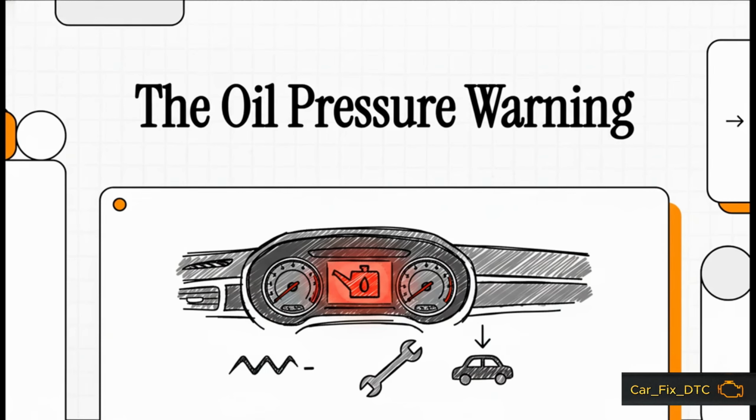You know that feeling, right? You're just driving along, maybe listening to music, and then, bam, that little red oil can symbol lights up on your dash, and your heart just sinks. So today, we're going to break down exactly what that moment really means.